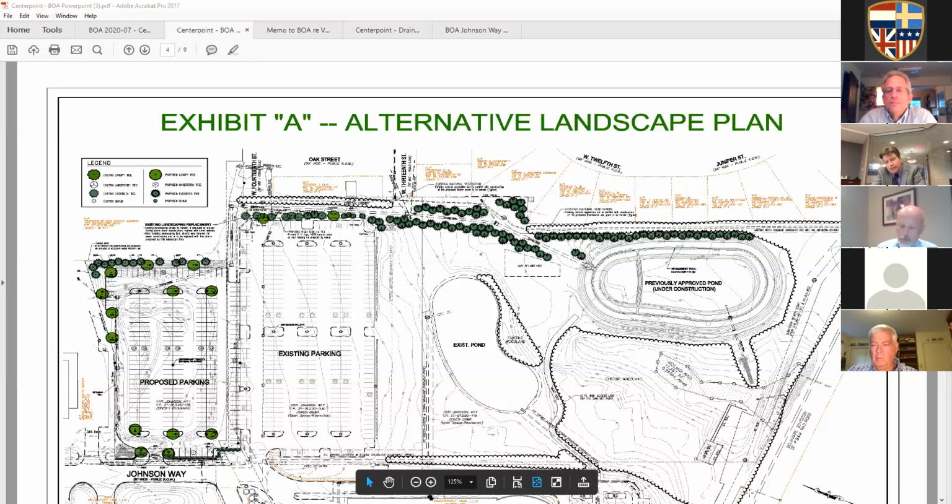The reason we chose that location, and we met also with Soil Conservation and DNREC, where we met directly with Randy Greer, is that this was the optimum location because of grades, in order to get the capacity in the basin, and also to stay above the floodplain and avoid the wetlands. Okay, thank you.